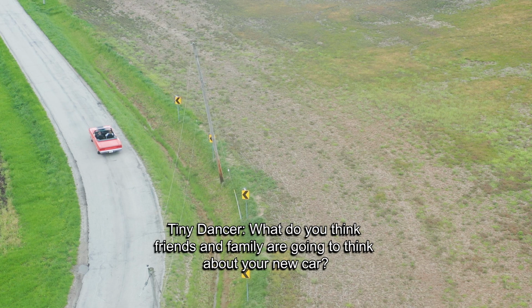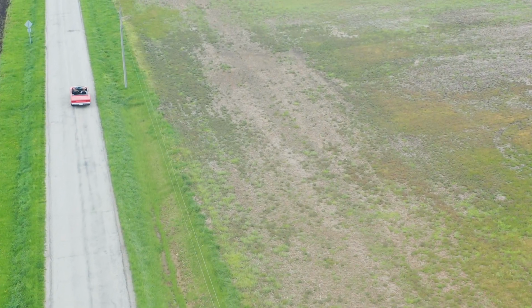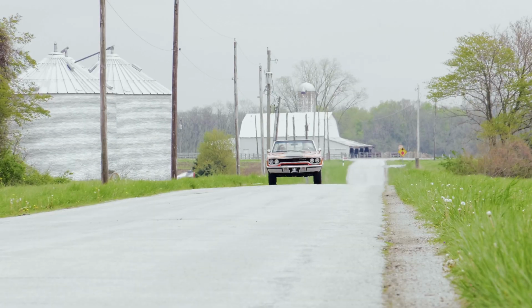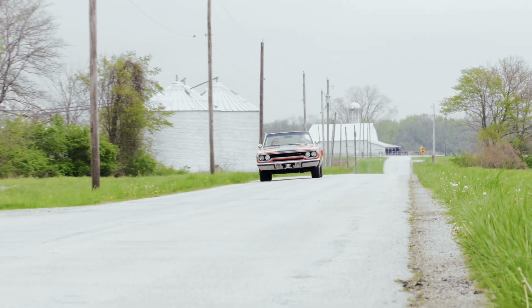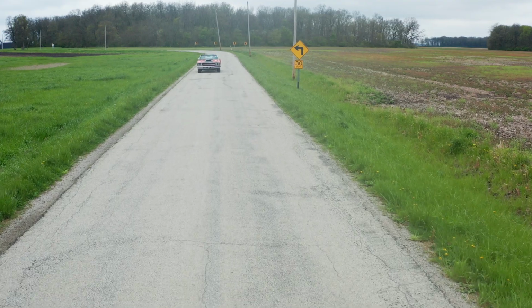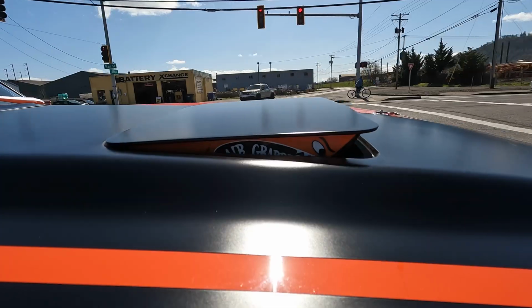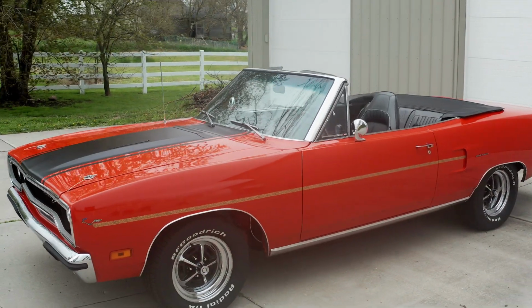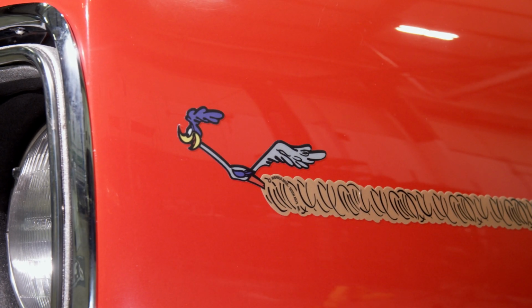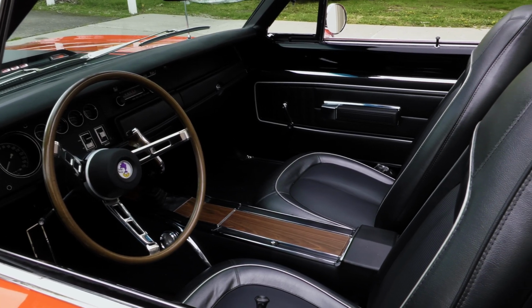What do you think friends and families are going to think about your new car? I think they're going to enjoy the fact that we've got it returned, it's in the condition it's in, and I think they'll enjoy cruising around in the countryside, going to car shows and going to different events. My favorite things about the car, I like the air grabber hood, color of the car, the Tour Red, which is Hemi orange. I like the stripe. I like the Magnum wheels. I just like the overall appearance of the car.